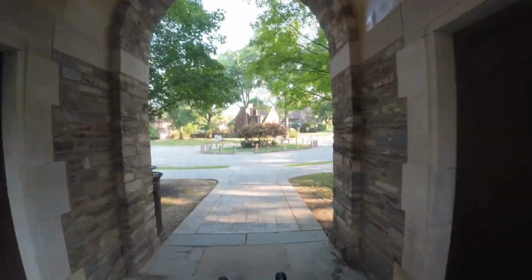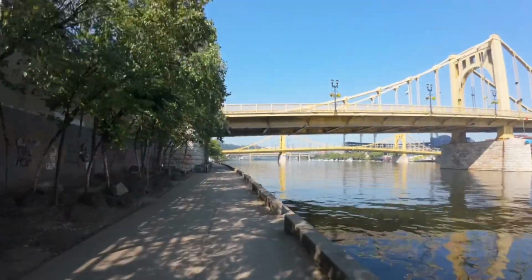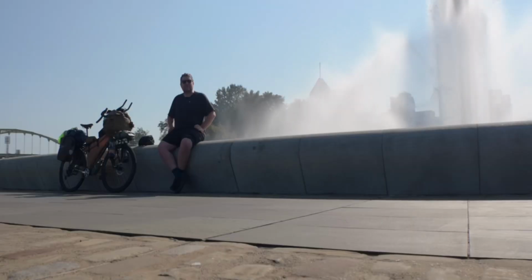It's also going to be significantly hillier than the last couple pushes I've had on the Gap and the C&O trail. So I'm going to let you guys go. I'm going to enjoy this view here in Pittsburgh, right here at the point. Yeah, just see how far we can make it today. Check in a little bit later on. All right, bye.